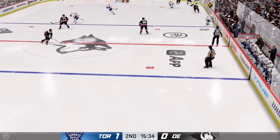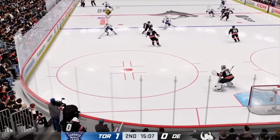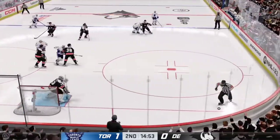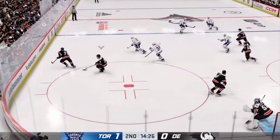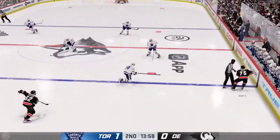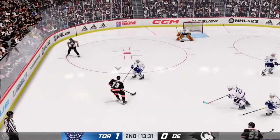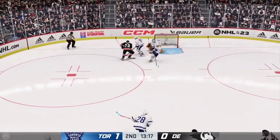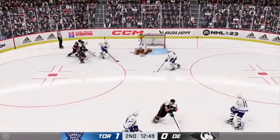And that pass doesn't go. Picked up along the wall by Marner. Moves it to Matthews. Too much congestion, blocks the shot. Delaware's got the puck in the defensive end. And he handles a cross-ice pass. Long lead pass into the neutral zone. Good reach of the stick to knock the puck away.